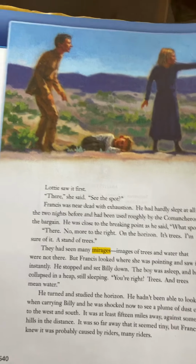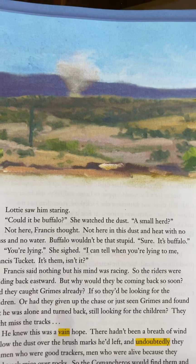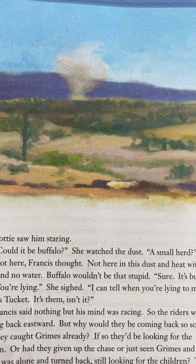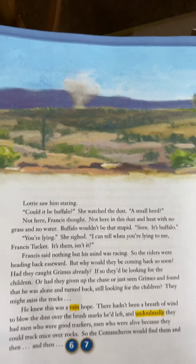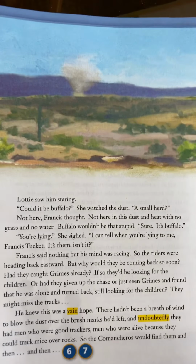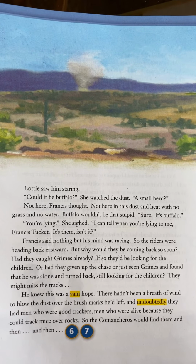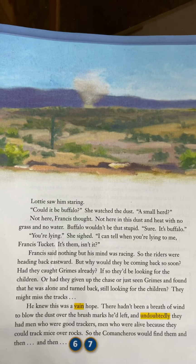In 5th grade, if you look on page 641 in your own book too, as I move on to the next page, you can see that behind them, in the distance, you can see the dust in the air, which means someone's riding or something is coming. So they're a little worried that it's the Comancheros. They've figured out that the kids are going the opposite direction. So we'll see. Are they going to come get them? Let's find out.